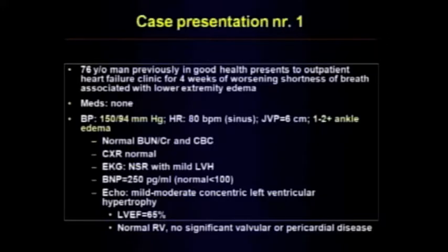He has a BNP level that's borderline elevated. Remember, this is an elderly patient, and so often BNP levels are a little higher than normal, but 250 nonetheless is still abnormal even for that age.